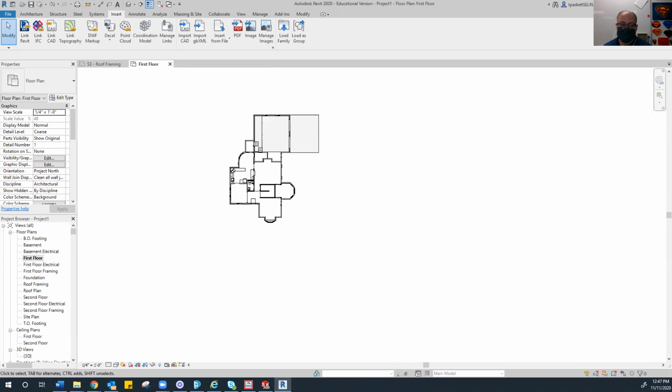Lots of steps here. So again, we're getting down to where it gets to the nitty gritty stuff. I know it's not the funnest to put these in, but you do know how to do framing plans. It's kind of important.